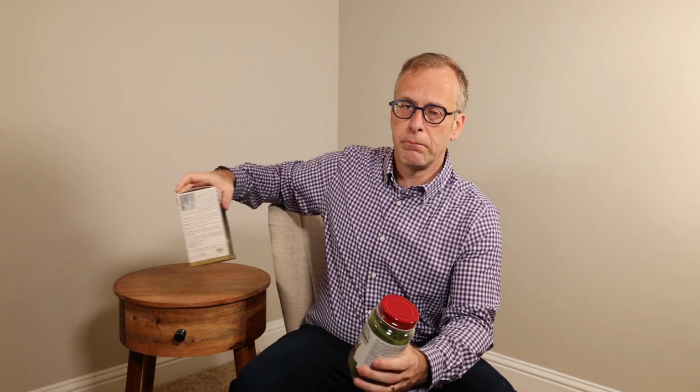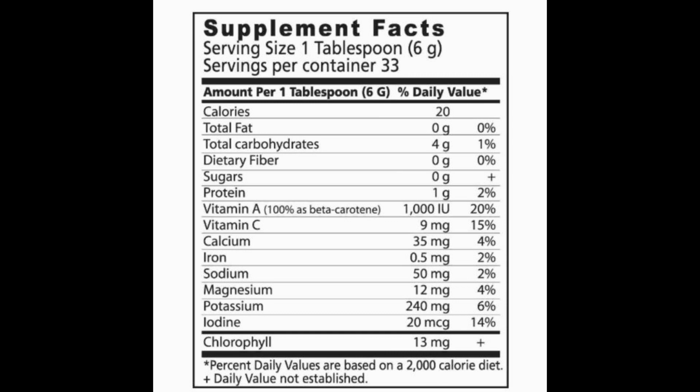In terms of the label, though, this is where, in my opinion, this kind of product falls apart. And I'm going to show you the label up close on the screen. This is a fairly weak label. The top of the label is nutritional claims. In other words, what kind of nutrition can be guaranteed to be in the product. And if you look at it, there's really not much there. There's vitamin A, 20% of the recommended daily value. There's a little bit of calcium, a little bit of iron, sodium, magnesium, potassium, and iodine.